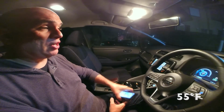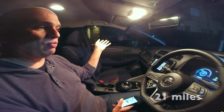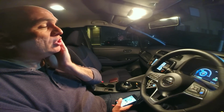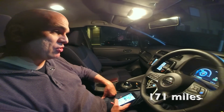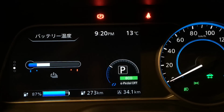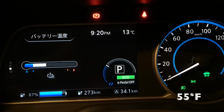It is now 9:18 p.m. 13 degrees centigrade showing outside. So I've traveled already 34.1 kilometers since this morning. I'm showing 273 kilometers of range with the eco mode on. Battery temp is not good. It's not good at all. And it's cooler tonight than yesterday. That's not going to help.